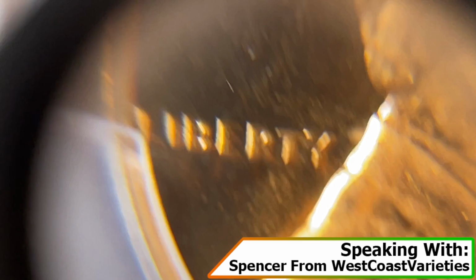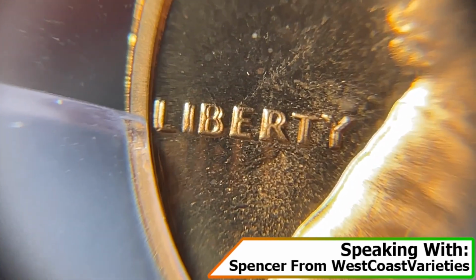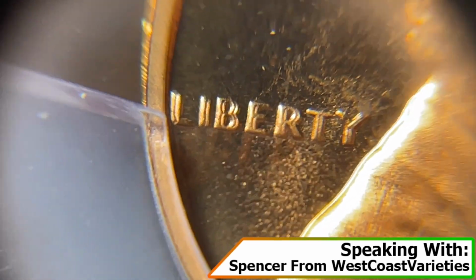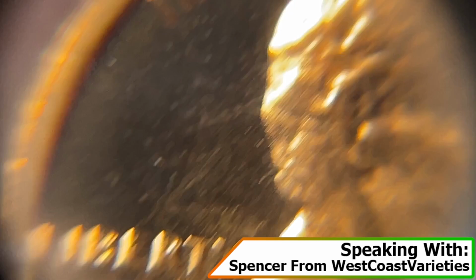And this is a nicer one. I'm forgetting exactly the pricing, but I always thought it's nicer. So this one is probably about $700 to $800. It's clearly visible. I mean, just a huge spread on Liberty. But depending on the grade, they could get up to $2,000 like one of the next ones.